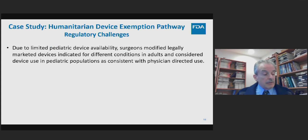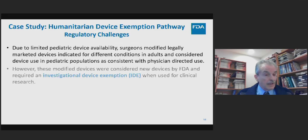Initial device development in this area was somewhat chaotic, with surgeons developing many different types of devices by modification of devices legally marketed for use in adults and using these to treat pediatric patients in their clinical practices through physician-directed or off-label use. However, there were limited data available to guide this use and no organized data on long-term outcomes of such treatment. And clinical research to evaluate these new devices required an investigational device exemption.